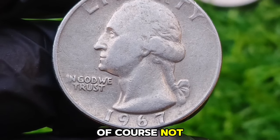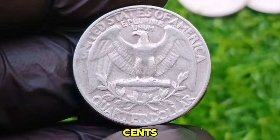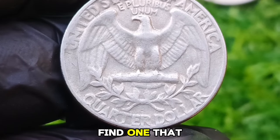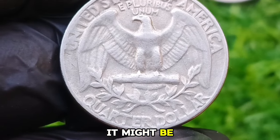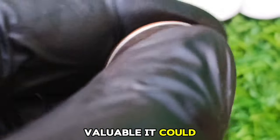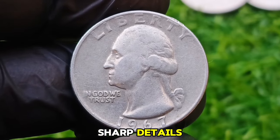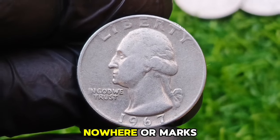Of course, not all 1967 quarters are worth that much. Most are still only worth 25 cents. But if you find one that looks brand new, it might be worth checking. The better the condition, the more valuable it could be. Coin experts look for coins with sharp details, clean surfaces, and no wear or marks.